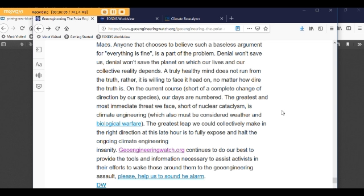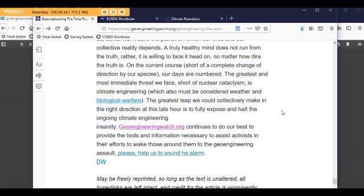The greatest and most immediate threat we face, short of nuclear cataclysm, is climate engineering, which also must be considered weather and biological warfare. The greatest leap we could collectively make in the right decision at this late hour is to fully expose and halt the ongoing climate engineering insanity.